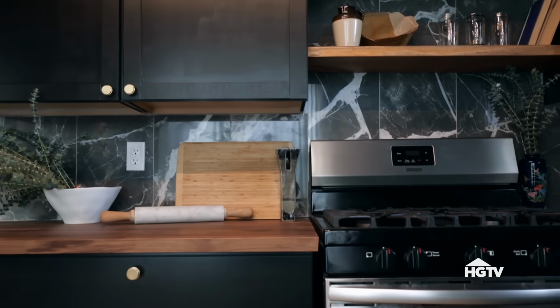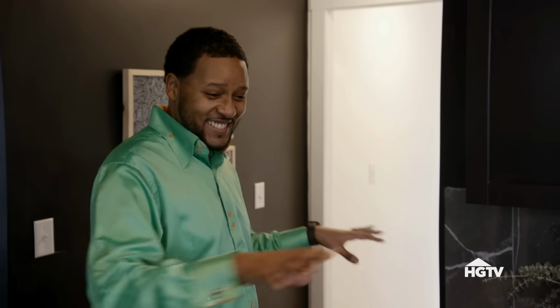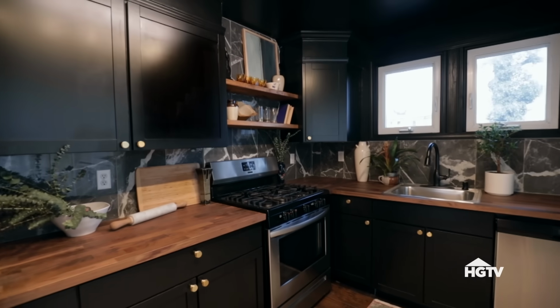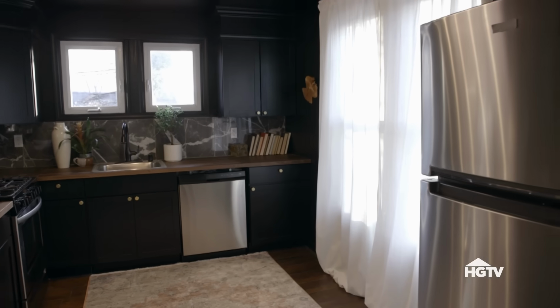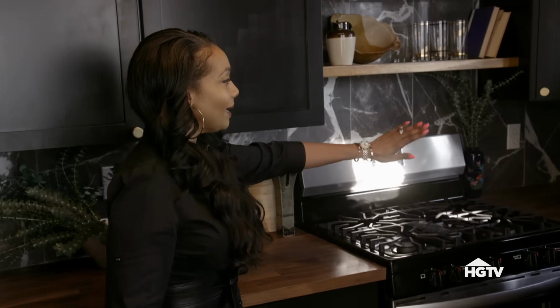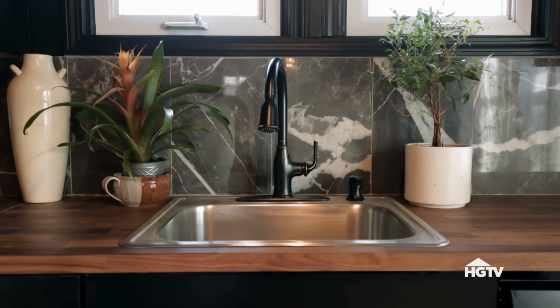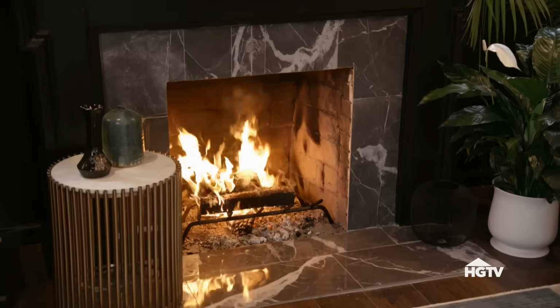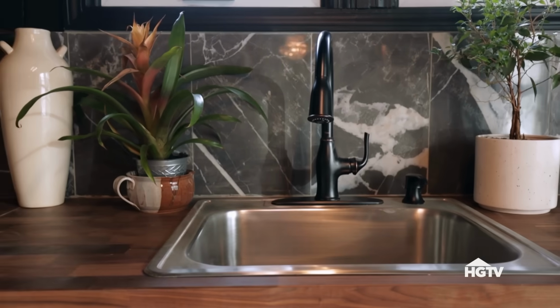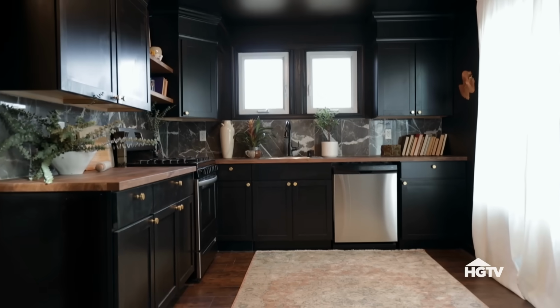Wow. Right? Wow. This is so spacey. I love the space here. Like, how can they make black look so open? It's crazy, right? Plenty of sunlight, natural sunlight. I like the wood tops here. And if you notice, that backsplash is the same marble as the fireplace surround. Oh, wow. Everything complements one another, and that's perfect. It's really popping. It is. I like that.